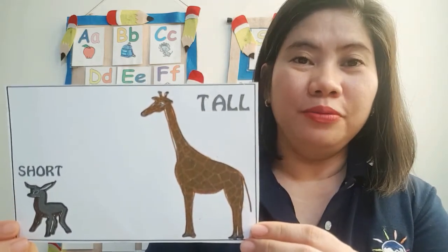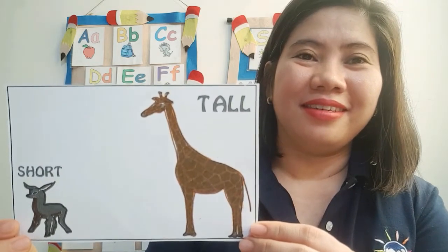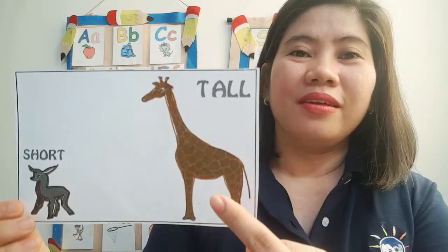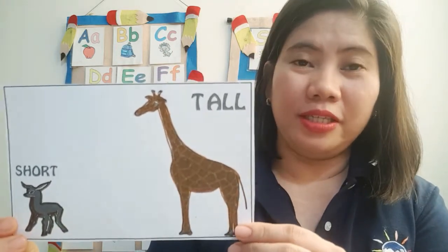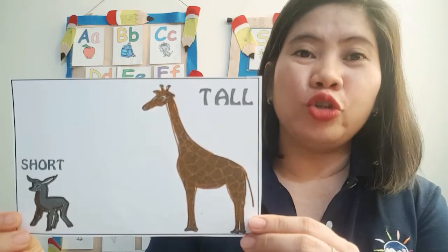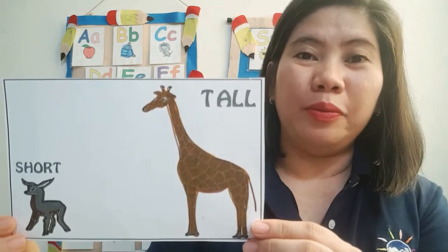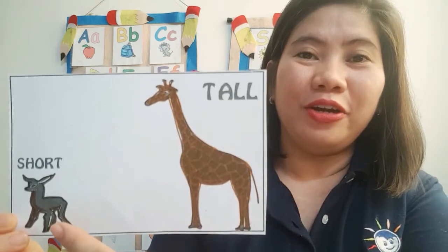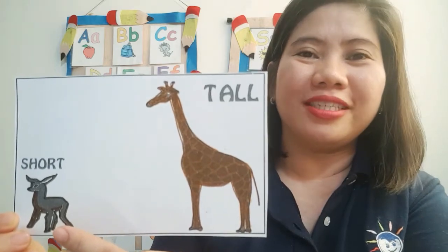Can you look at the photo? What can you see? A giraffe and a deer. Can you tell Miss Aloha which animal is short? Very good. The deer is short. Great job!